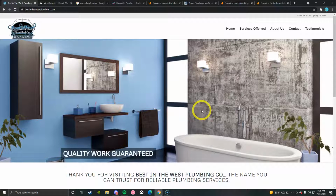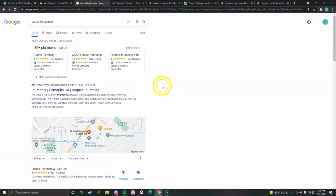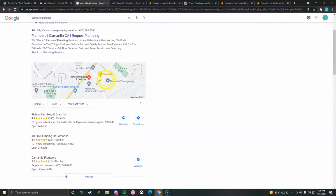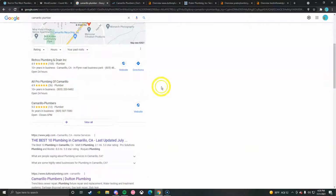The next thing that I wanted to cover, I did a quick search for that keyword I mentioned earlier, Camarillo plumber. It's pretty typical for companies to run these Google guaranteed ads up here. I'm not huge on these because if somebody has an ad blocker, you're not going to see them. Right below this is the map section that we're all pretty familiar with when we Google something. And then below that's the map pack.